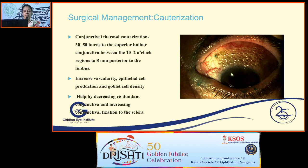Second is cauterization. This is a very useful procedure which everybody can do in clinical practice. This is thermal cauterization, around 30 to 50 burns to the superior bulbar conjunctiva between 10 and 2 o'clock, up to 8 millimeters posterior to the limbus. The mechanism is that it increases the vascularity, epithelial cell production and goblet cell density, decreases the redundancy of the conjunctiva, and increases the conjunctival fixation to the sclera. This is a very minor procedure, a regular cautery is all that is needed, and it can be done under topical anesthesia.